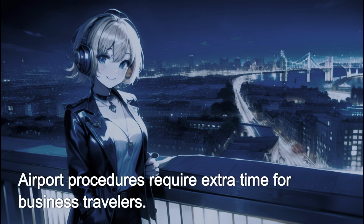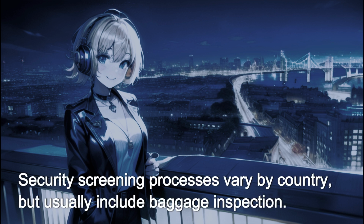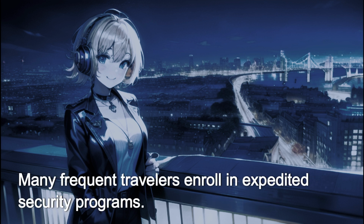Airport procedures require extra time for business travelers. Checking in online before flights saves time at the airport. Security screening processes vary by country, but usually include baggage inspection. Many frequent travelers enroll in expedited security programs.